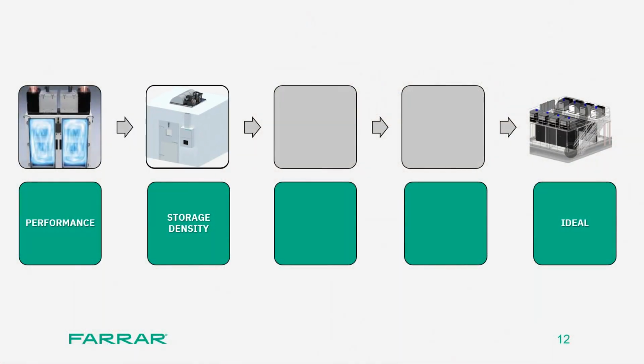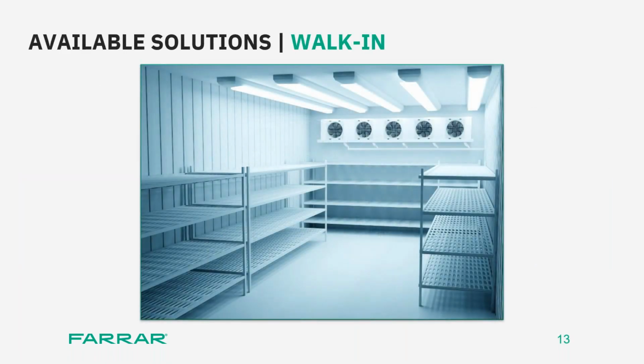So coming back to our roadmap here, it's step 2, we've incorporated the performance, and now we've incorporated optimal storage density. So we're receiving payback from reduced square footage, less energy consumption, meeting sustainability goals, less maintenance spend, which reduces our operational spending, and less validations, preserving time for quality and compliance. So storage density brings up the other most common solution, which was neck and neck with reach-ins, which is a walk-in freezer.